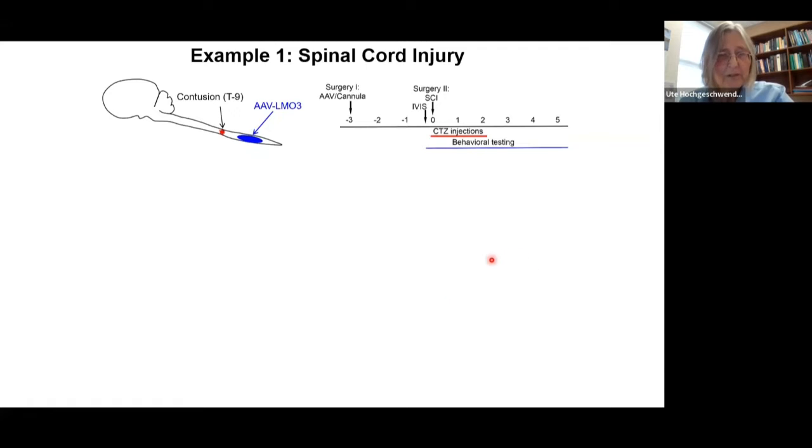So for spinal cord injury, we used LMO3. This is a rat model of spinal cord injury, a contusion injury, so not a complete severance of the cord, but a contusion. Usually the neurons below the contusion are kind of numbed and they don't engage anymore. So we figured if the neurons express LMO3, we can activate them and re-engage them into transmitting communication.